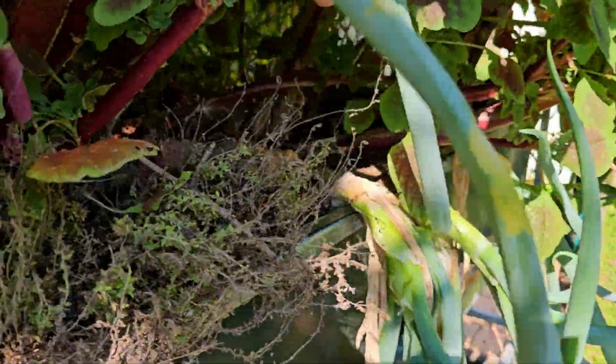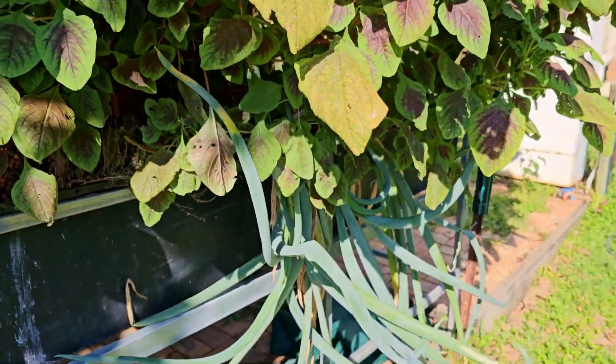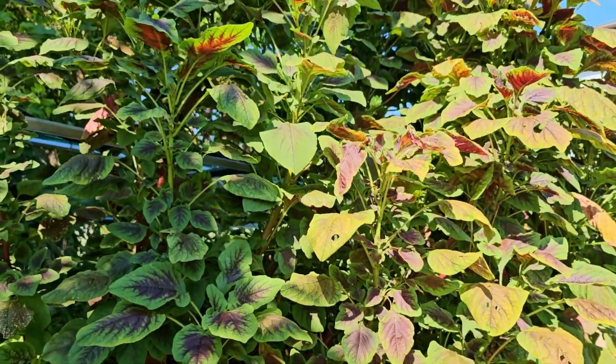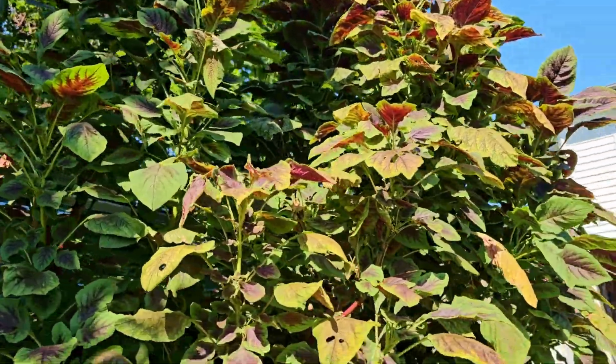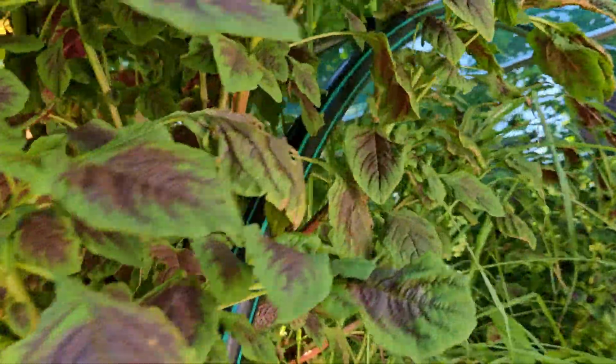Now there are a few other bits and pieces in here we might take up, like there is a thyme plant under here. But yeah, all the green onions will stay for Kira. But these are Chinese red amaranth. I think I will just be turning them into mulch on this property here. I have a load of the seed for that.